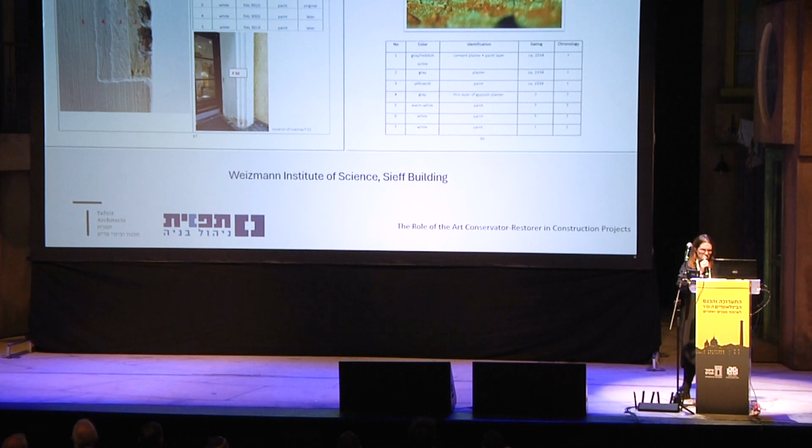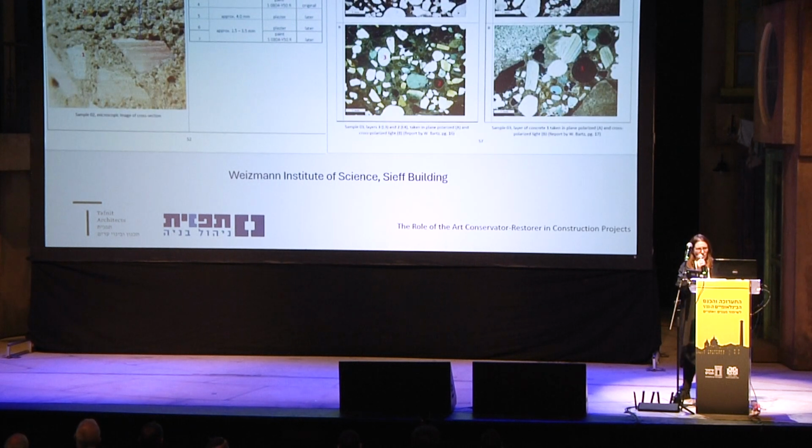I actually did a stratigraphy report on the layers of paint and plaster all over the building, both outside and inside. And we also checked the composition and properties of plaster.